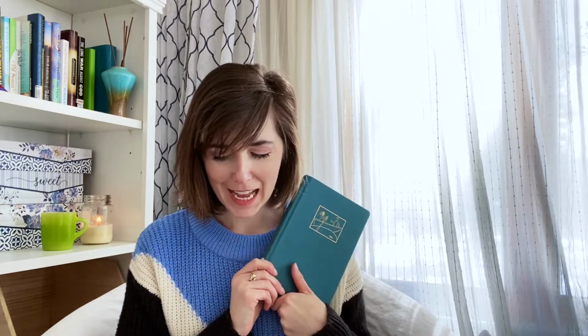Somebody told me it was sad, so I have to be in the right frame of mind to read a sad book, just because I get emotional. So we'll see if this one is one I'm in the mood for as well. But it sounded interesting basically just because it's by one of my favorite middle grade authors. So I'm going to try that one.